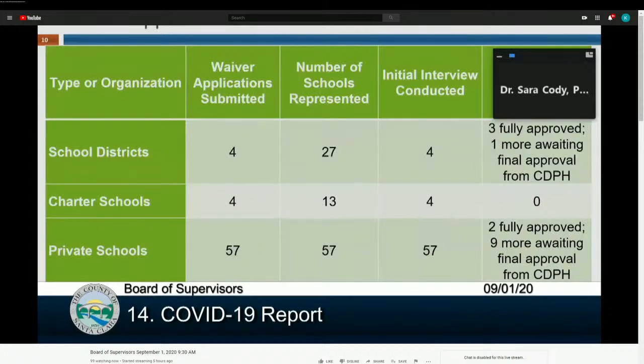So this gives you a sense of the status of applications from 3 different types of schools or organizations: our public school districts, charter schools, as well as private schools. And just to walk you through there, in the first column is the number of waiver applications submitted. The second column is the number of schools represented. For example, a district may have 1 or several schools in the district. The third column is the number of applications for which an initial interview has been conducted and the process has gotten started. And you can see the process has started for all the waiver applications submitted. And then the final column is the waivers granted.